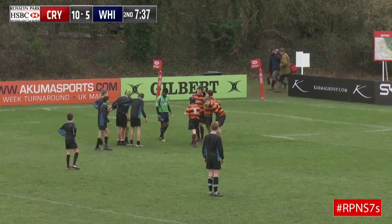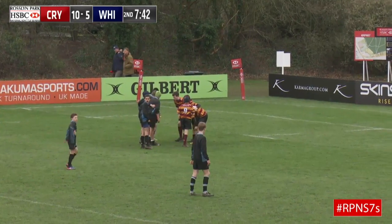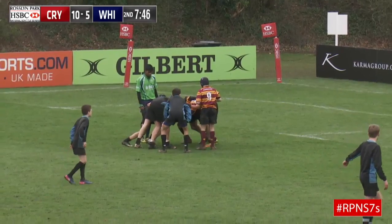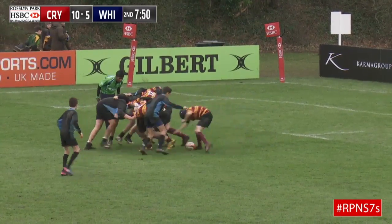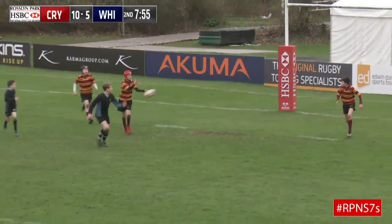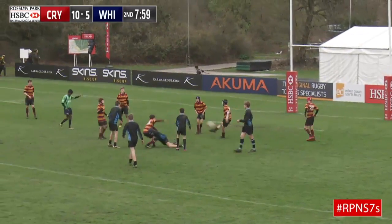Gordano School, great effort and attitude shown by the Year 8 rugby squad today at the Rosslyn Park Sevens. Not all the results went our way, but a great experience for all. Well, we certainly hope so. King's School Macclesfield also tweeting a really tough day for their under-13s. Plenty learned and they'll be back in 3 years looking for redemption. Well, we certainly hope so.